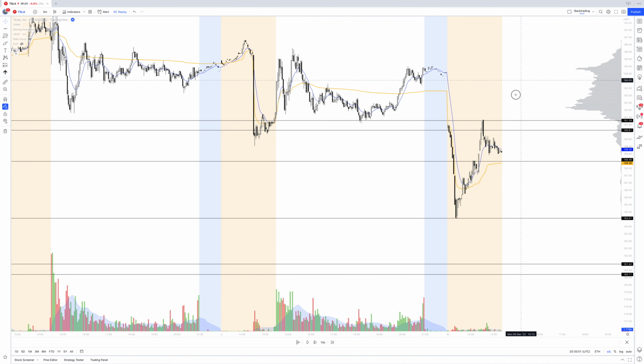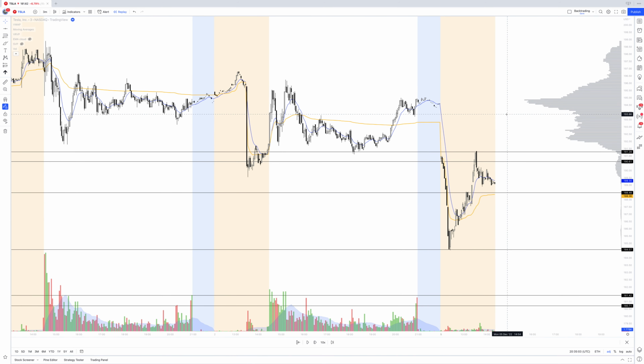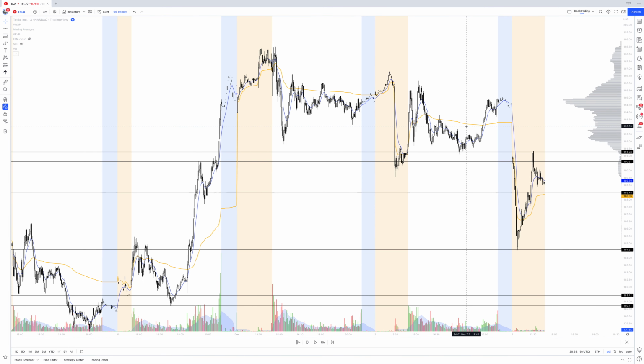Reviewing Tesla, back trading price action. So yeah, let's just get into it. First things first, on the Monday we see a gap down from the Friday close. That means we are seeing a gap on the weekly chart. Also just adds a little bit of strength as well, a little bit of emphasis.